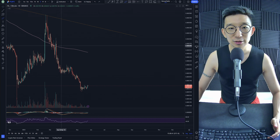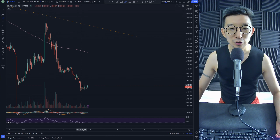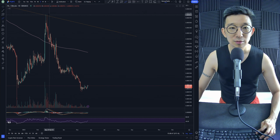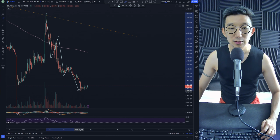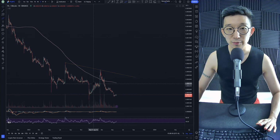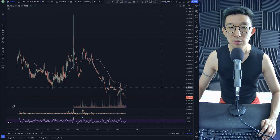If you were to count, okay, the wave is a bit off, you see. We could still dip a little bit lower, right? This whole thing could be WXY. So again, we're not really sure for Filecoin against BTC, but we kind of like what we see.